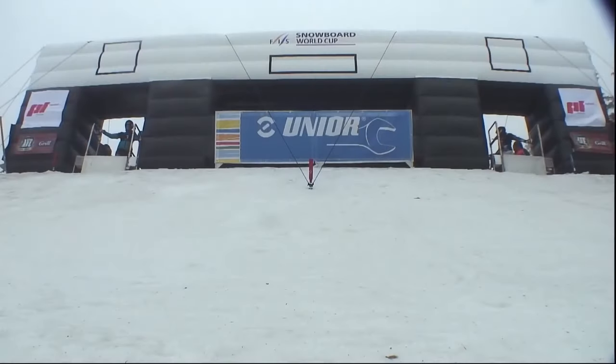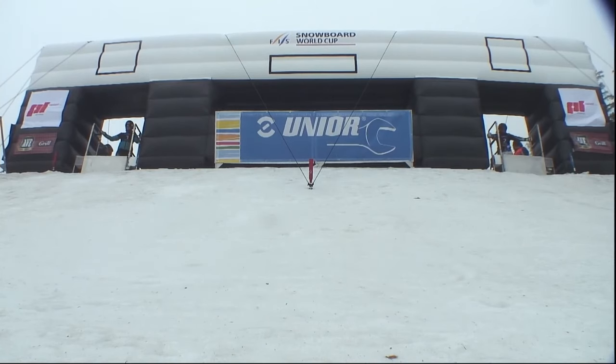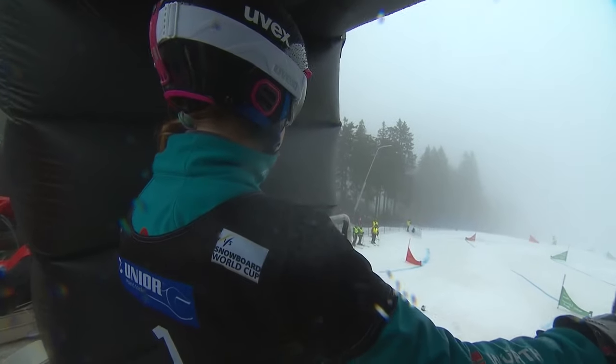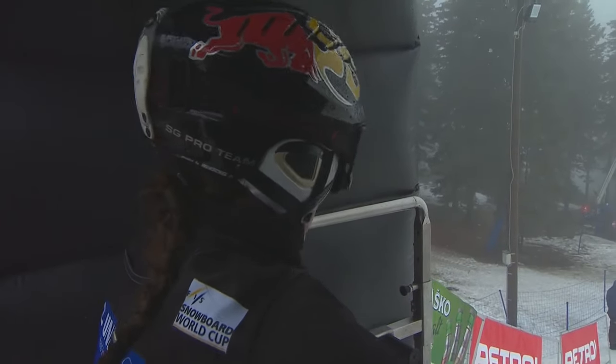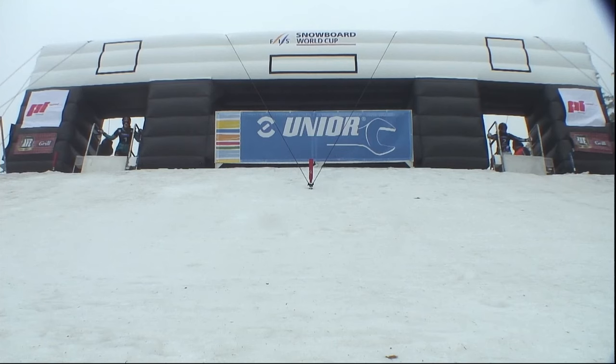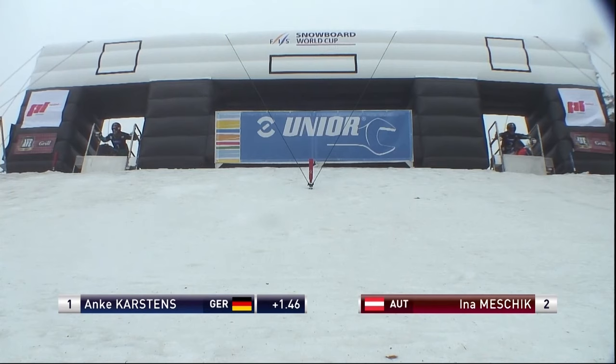So the quarterfinals all done. Well, run one is all done. We'll move back to the start for quarterfinal two. Quarterfinal run two for the women. Ina Meschik of Austria up against Anka Carstens. Carstens had all sorts of trouble on the first run. So Meschik will have nearly a second and a half advantage. Meschik on the red course, Carstens on the blue.